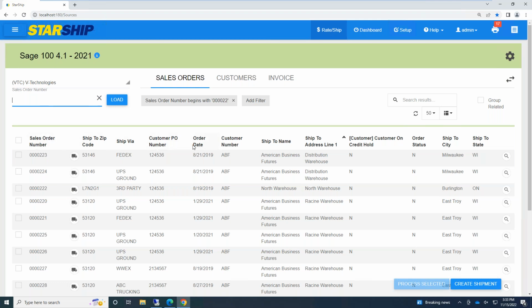Other options, we can manually look up the sales orders. And in this scenario, I have a filter, but in your live environment, these are just going to be your sales orders. And because it's a live connection, as the front office is adding new sales orders, or even if they're making revisions to current ones, just know Starship is automatically going to be picking up those revisions or new sales orders, okay? So again, live connection.